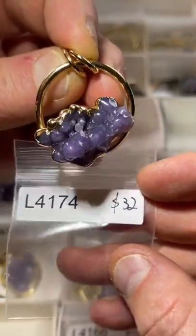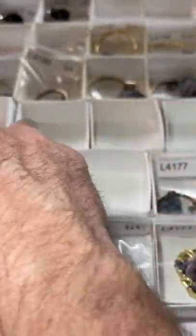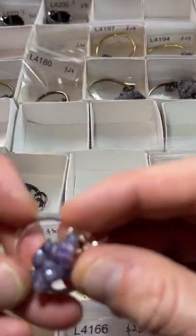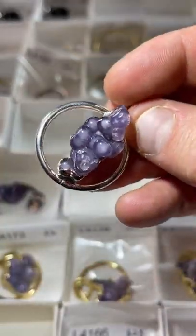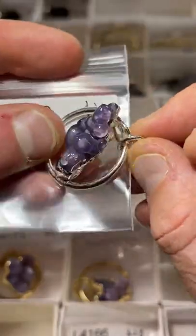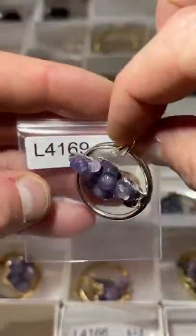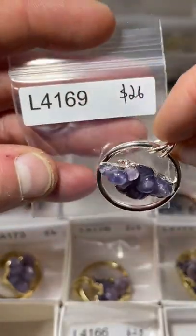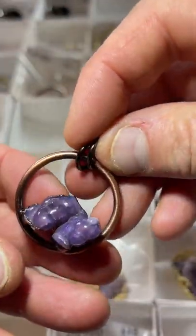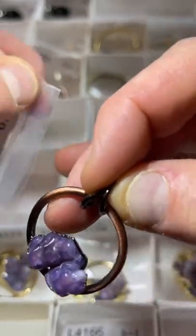So this one we make $15. This is a gold color, $15. So very good. We have a gold, we have a silver, like this. This one we make $12. Grape agate, $12. It hangs like this. You can see, it gets your fat finger out of the way. And this one we have in a copper color. Copper mineral and a copper color.